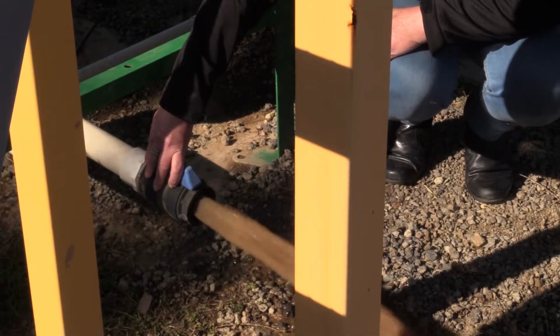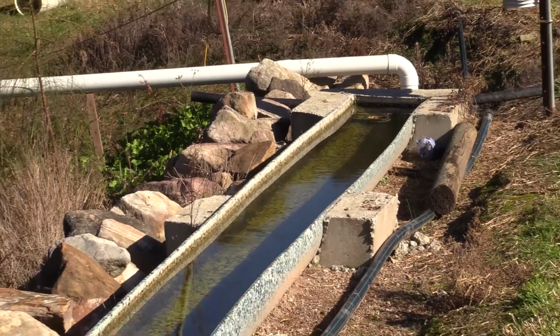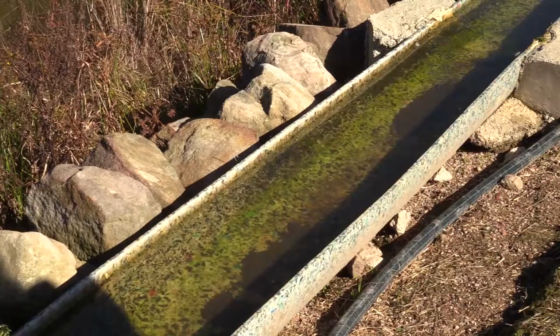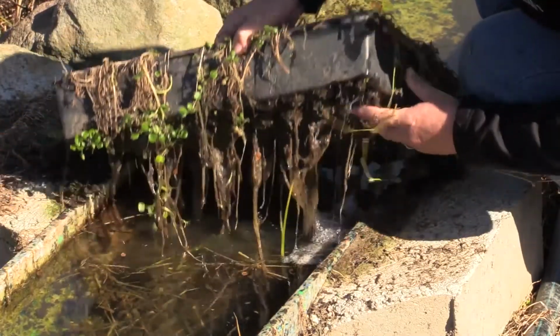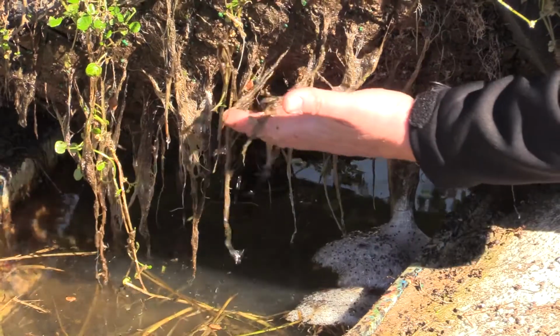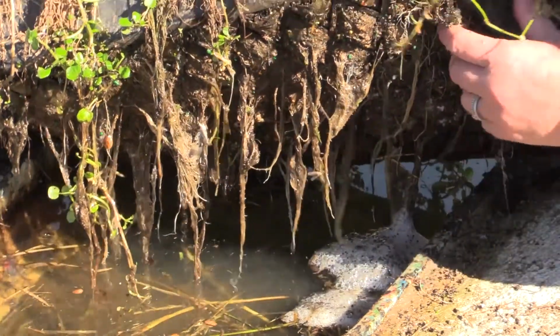The final process is to go through an open trench, almost mimicking a wetland, and in that we've put watercress and a few other plants to take out some nitrogen and phosphorus, and also their roots actually capture any of those last little bits that might have not got caught in the clear stream filter and the flocculation.